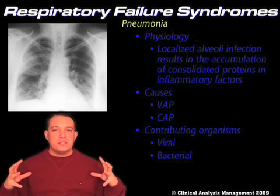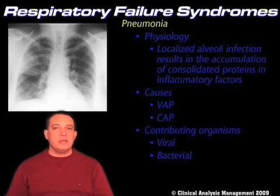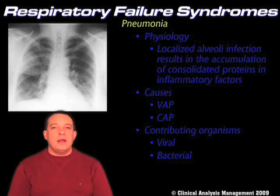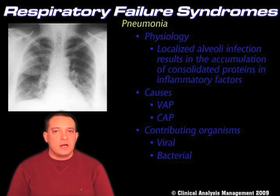The problem is all that stuff that's there to kill the virus is taking up space in the lung, and therefore we don't have oxygenation and ventilation there. Now remember, pneumonia is caused by an infection in the lung, and because of an infection in the lung we're going to have a pro-inflammatory response, and we've already talked about how ARDS is caused by an excessive amount of inflammation.